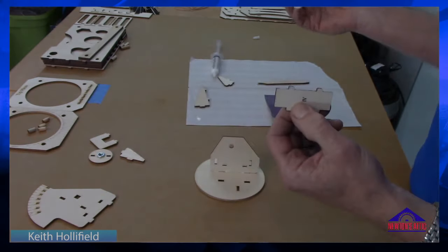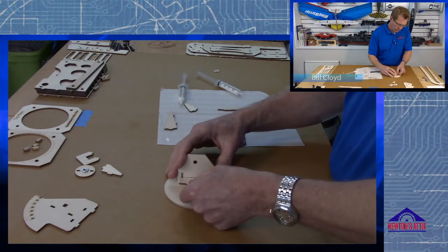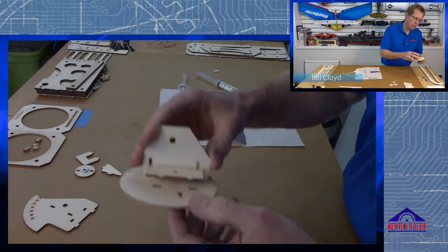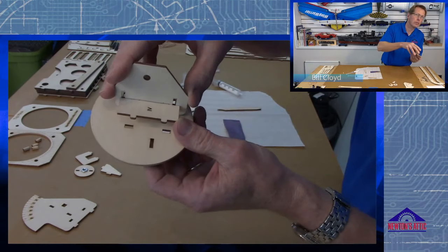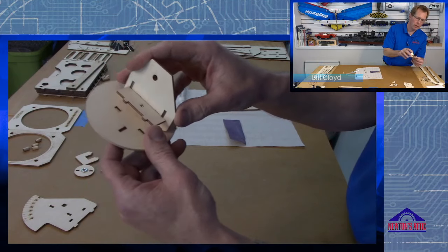Okay. And it goes in right here like this. So it goes in the two slots on the piece that we just put in. Okay, see that there? We got our part in. Orient it in different ways so you can see. All right, and what I should have done.